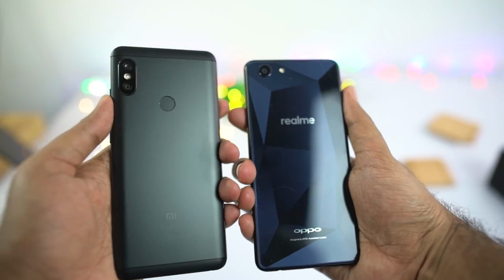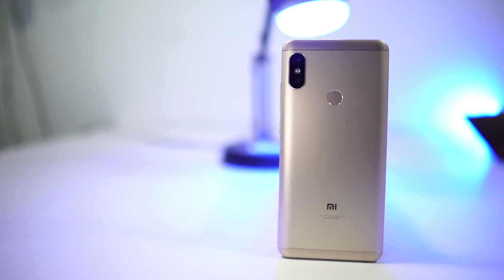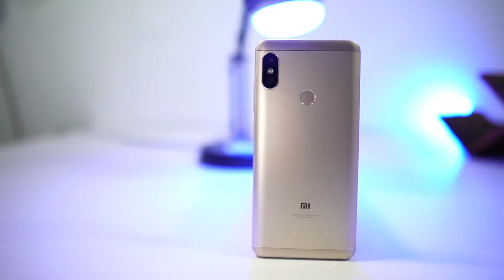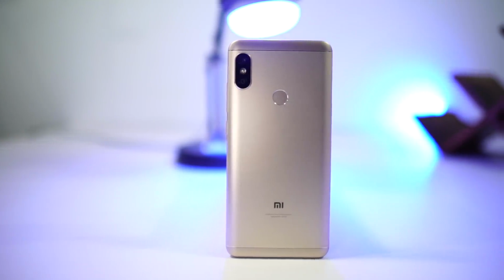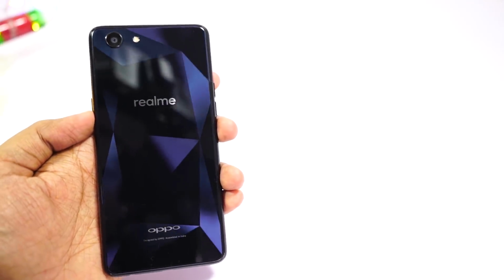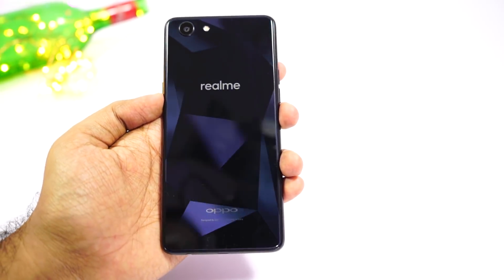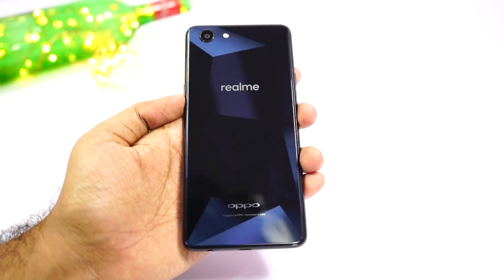Now both phones are worlds apart in terms of design and build. Redmi comes with a semi-metal build with a metal back panel and two plastic strips at the top and bottom. The same old boring industrial design we have been seeing for many years. Now Realme 1 on the other hand looks completely different. It has this designed pattern on the back covered by a curved fiberglass. It makes these amazing looking patterns.